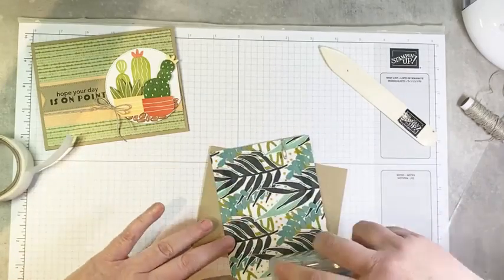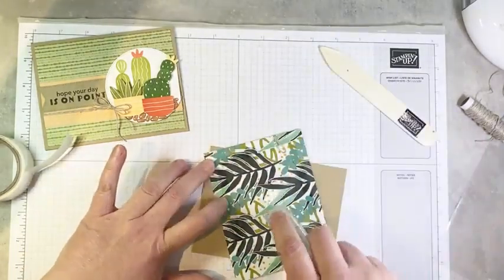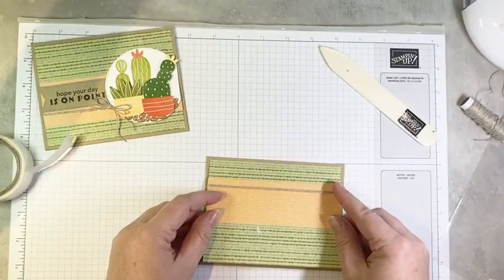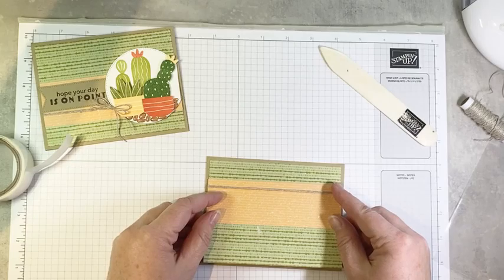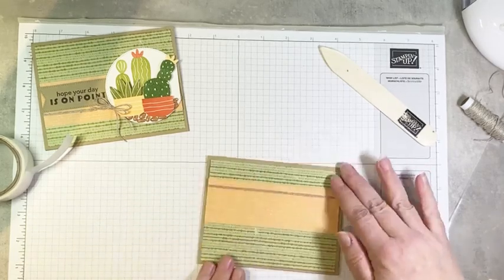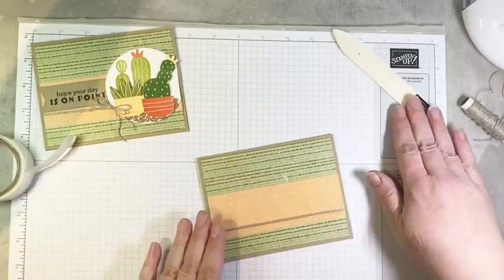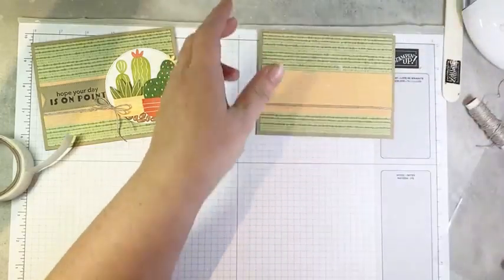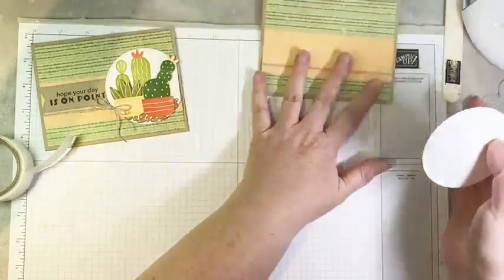We are all about the Cactus Cuties bundle from the mini catalog. And I was saying at the top of the video, I'm ashamed to admit that this has been living unloved on my stamp shelf since January. Far too long. All right, so I'm finally pulling it out and showing it a little love. So we're going to set that aside for now.